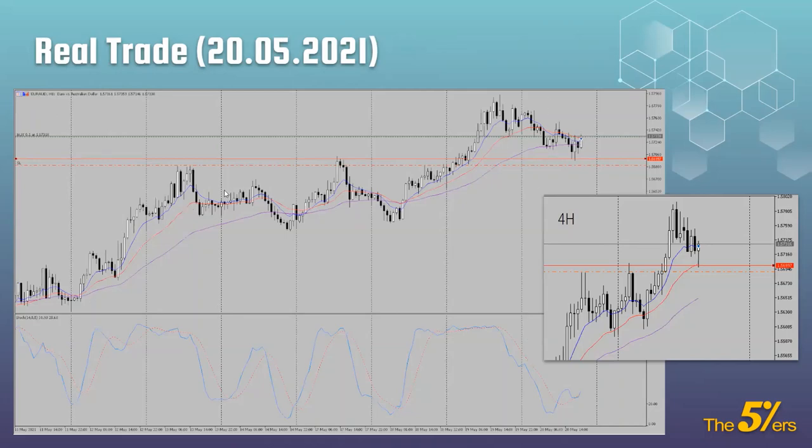Look at what's going on here. The trend is obviously an uptrend. We have resistance here. The price is going above the resistance and testing the resistance again. And while it's testing the resistance, look at the stochastic, how low it went. It went below 20, it's oversold. And you have here a signal from the buyers that they're going in.